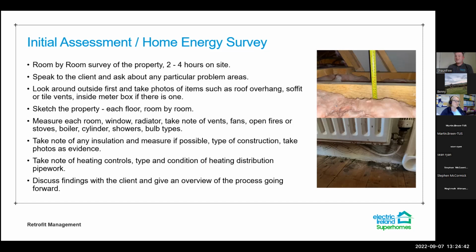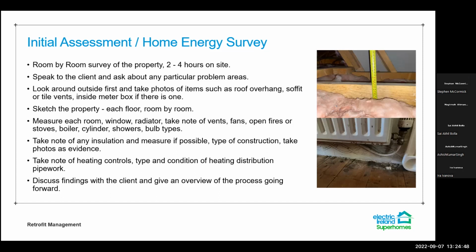Take note of any insulation and measure it if possible. Some obviously are inaccessible, some are fine. The type of construction, and we try to take photos of everything as much as possible for evidence. So we also take note of heating controls.